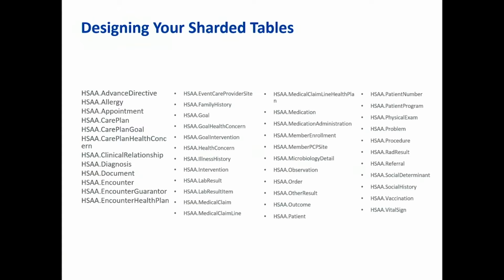So here is, as far as I could tell, the list of sharded tables in our environment. I want you guys to take a second and think of which one do you think is the most important based on this whole list. Don't answer. I can't hear you. Did you think it was patient?